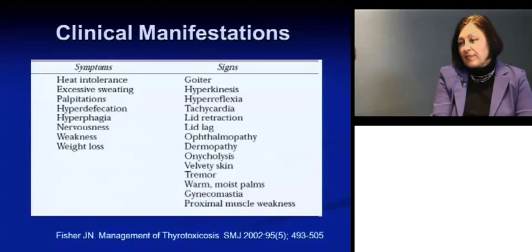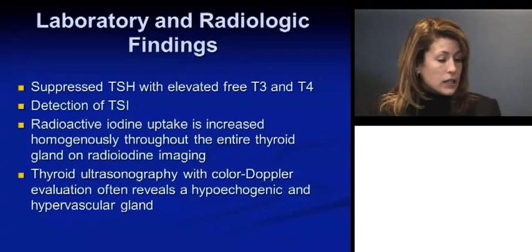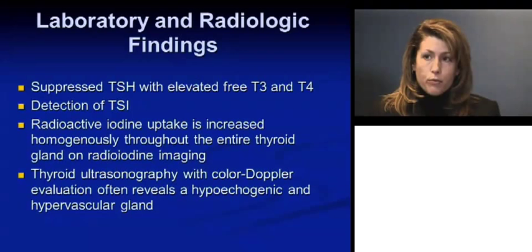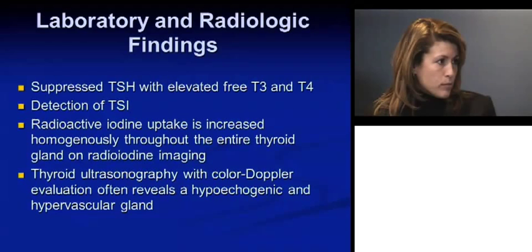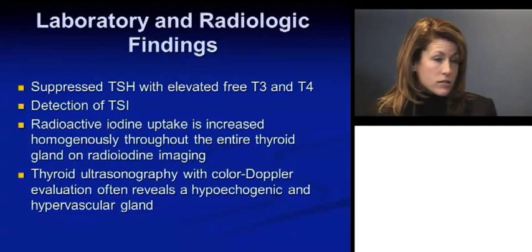Obviously, in patients who are hyperthyroid, the diagnosis is made by the finding of a suppressed TSH, and usually they have elevated levels of free T3 and free T4, although some people will only have an elevated free T3. We don't always need to check for the presence of the thyroid-stimulating antibodies in the circulation, but generally, if a hyperthyroid patient has positive thyroid-stimulating immunoglobulins, it's pretty much diagnostic of Graves' disease.